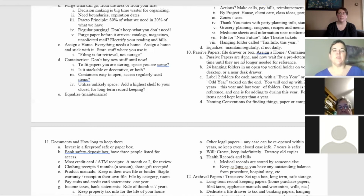Passive papers, by definition, are done. They are completed papers. No more work needs to be done on them, and now we need to wait a certain amount of time until they're no longer needed for reference. That is a passive paper. What kind of things are passive papers? Our paid utility bills, our paid store credit card bills, our paid receipts from the gas station and the grocery. When we find all of those things, we look at them and go, now what? What am I supposed to do with this stuff? It drives us crazy and we want to leave the room. So we need to have a place to put those things.